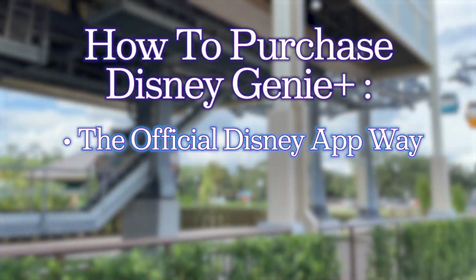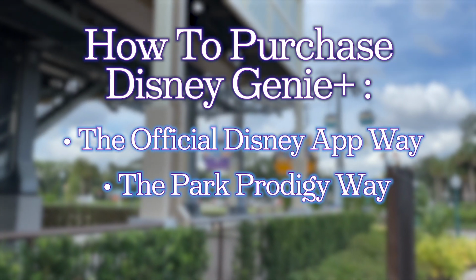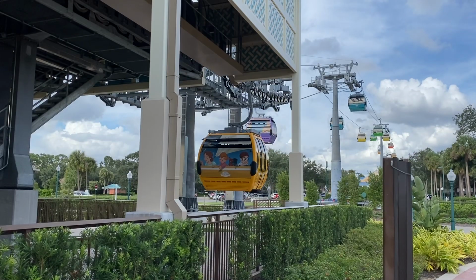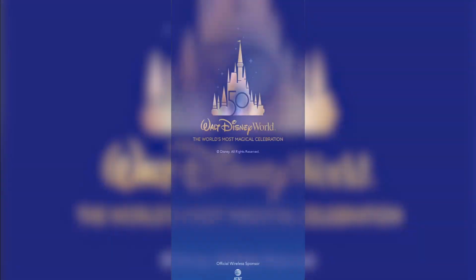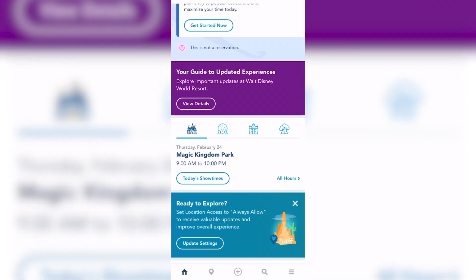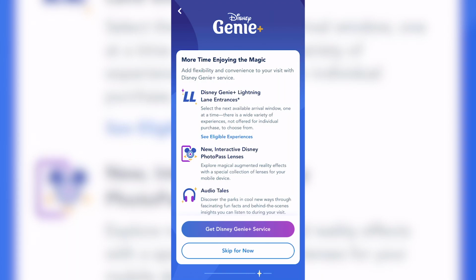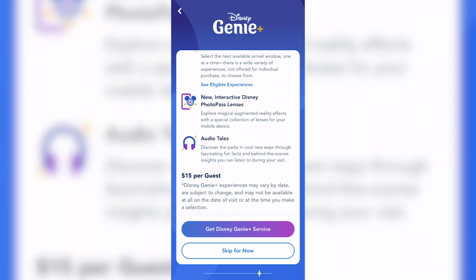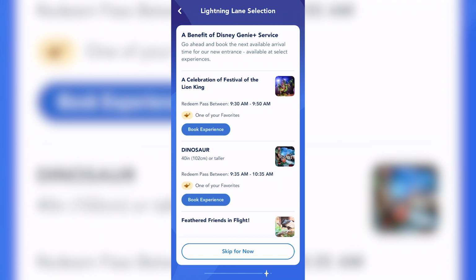One is the official way off the Disney website, and the other is just the way I do things, because I'm the type of person who gets in the habit of doing something, and if it works, I'm just going to do that. So let's do the official Disney way first. You're going to select the Disney Genie service and then choose to get Disney Genie Plus. Then you're going to assign all the members in your party and you'll see you can check out. And then from there, at 7 a.m., you can start booking your Disney Genie Plus Lightning Lane attractions.